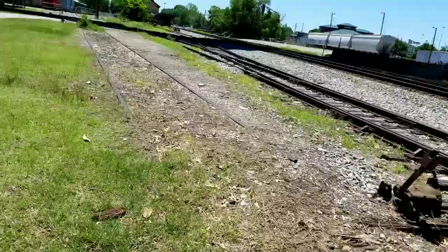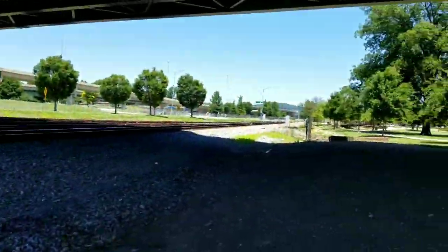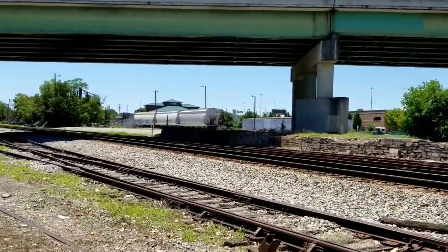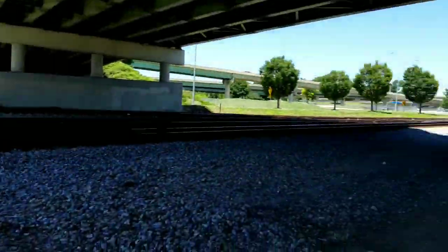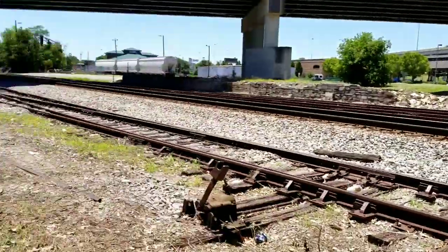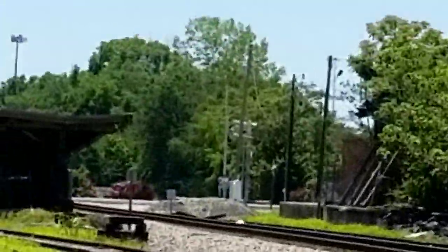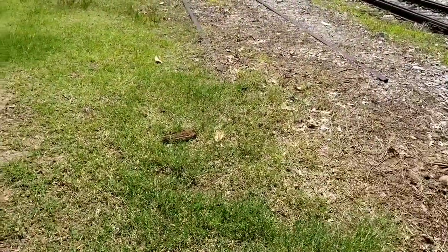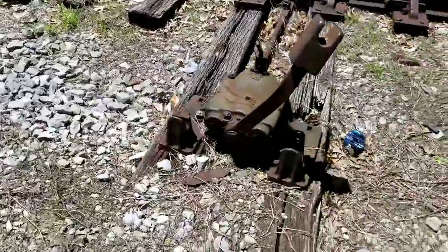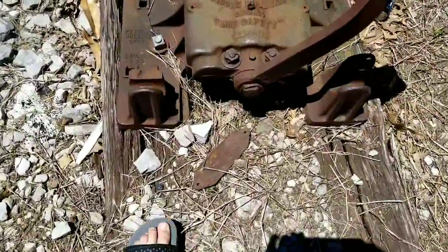So here's where the line used to connect to the Norfolk Southern. It's the Norfolk Southern Memphis District East End with their small yard here in Huntsville. Down there is Cleveland Avenue crossing, and down there is the Church Street crossing. And right here we have the abandoned tracks. Here we have an extremely old switch. Check this out.